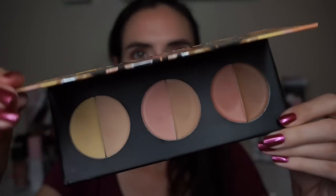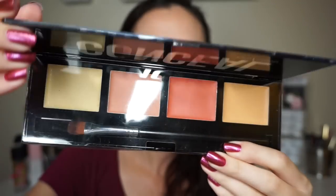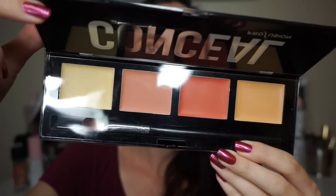This is the Camouflage 101 palette from Pop Beauty. I do think that this packaging is really, really cute. Again, it's just not useful for me. It's too big. It's gotta go. This is the Conceal palette from Profusion. Same reason, I've never even touched this one. This doesn't work for my life, so hopefully it'll work for someone else.